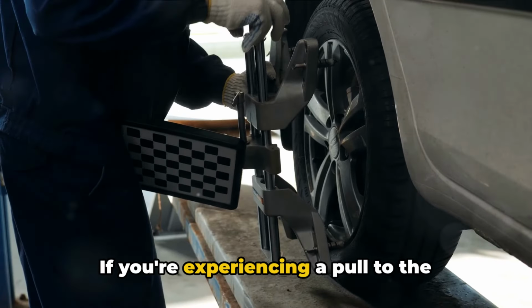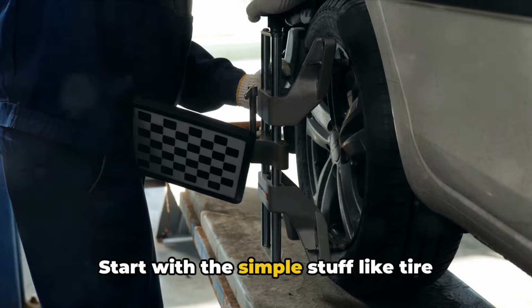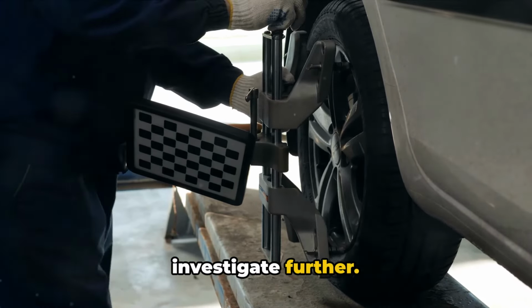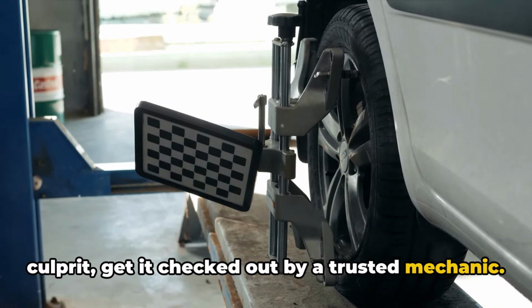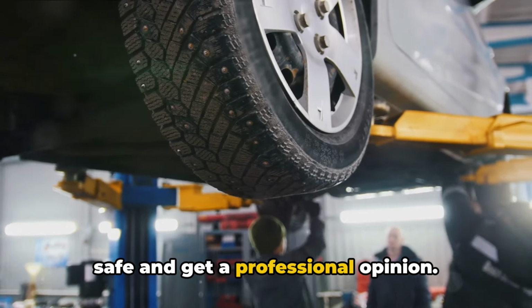If you're experiencing a pull to the right under acceleration, don't ignore it. Start with the simple stuff like tire pressure and alignment, but be prepared to investigate further. If you suspect your suspension is the culprit, get it checked out by a trusted mechanic. And as always, if you're unsure, play it safe and get a professional opinion.